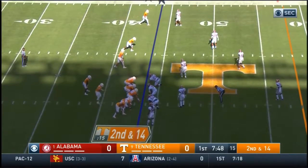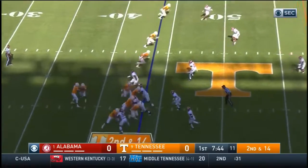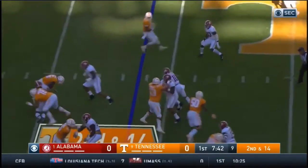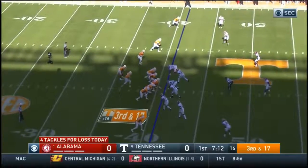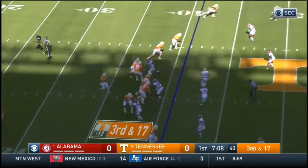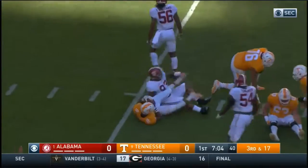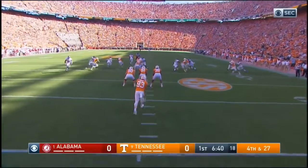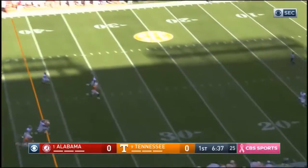Alvin Kamara is now in the backfield. He comes right and is hit behind the line. 3rd down 17. Wolf had moved over to the left side. 3-man rush. Dobbs pressured and dropped. Williams started the season as a starting receiver, and he chose to leave the team.